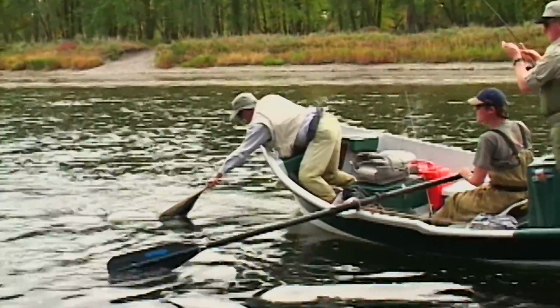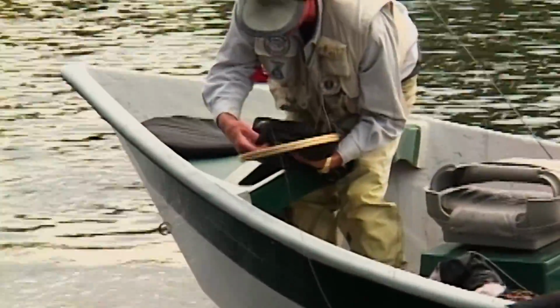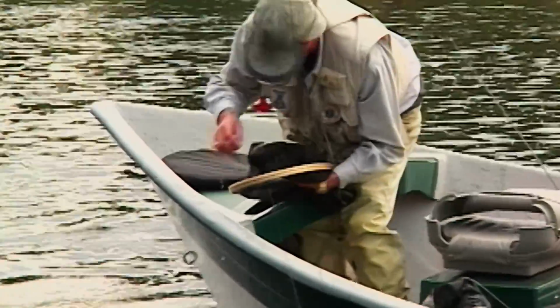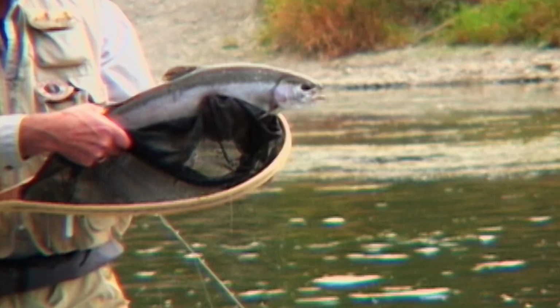Oh, that's a big fish. Best of all, streamer fishing is very active and visually exciting. Oh, that's a nice fish.